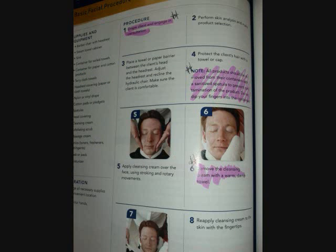Page 330. Let's look at the basic facial procedure. Number one, of course, we're going to drape the client and engage in consultation. You see that right there. Let's jump over to number 4. And these things that I'm mentioning, you should definitely be highlighting. Number 4, look at the note. All products should be removed from their containers with a sanitized spatula to prevent contamination of the product. Do not dip your fingers into the containers. Now number 6, let's highlight that. You will remove the cleansing cream with a warm, damp towel.